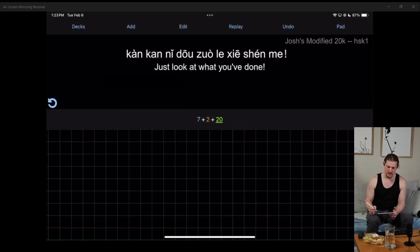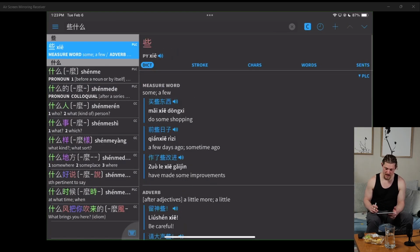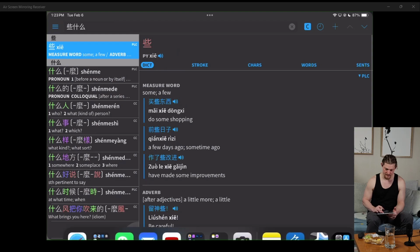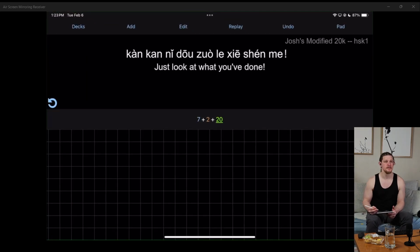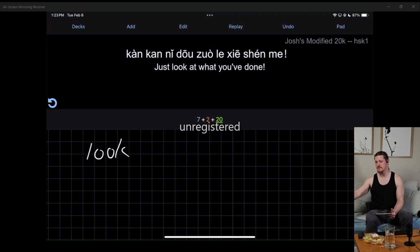So 看看你都做了些什么, and I think that this 些 is being used as a measure word right here. So just look at what you've done. 看看, look. So really what it's being used to say is look at all the things you've done, or look at everything that you've done, or look at what all you've done.